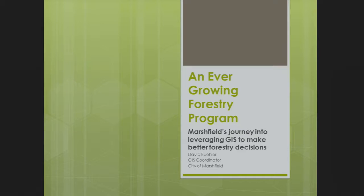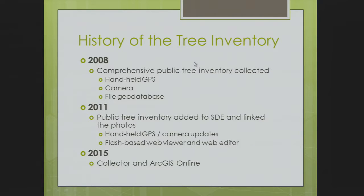All right, so I'm from the city of Marshfield, and I'm talking about our forestry program, and it's an ever-growing thing, both literally and figuratively. A brief history: we started in 2008 by contracting out to Blue Stem. That was all handheld GPSs and cameras taking photos. Taking a photo so that it could be linked to that point was a major thing. Then the guys could see and print out that photo with the report and go to the field.